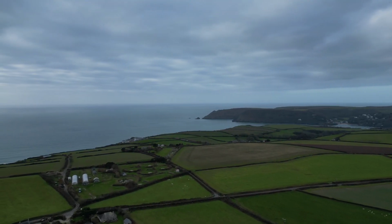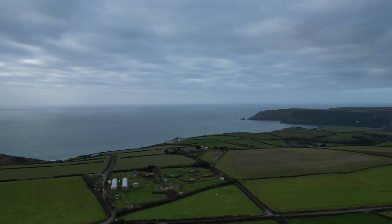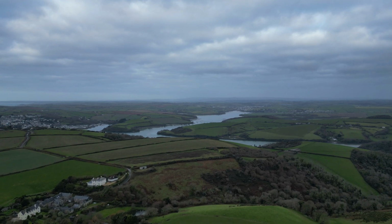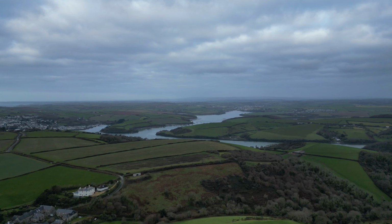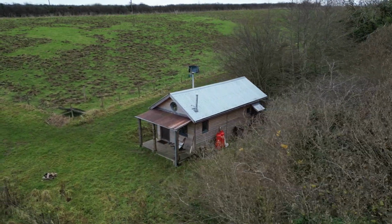The cabin, located in Devon, is actually on the coastal plateau, incredibly close to the sea and also to Salcombe Estuary on the other side. It's a perfect location for just getting away from everything, to be able to walk from the cabin to the sea or to the estuary or even both, and it's such a lovely part of Devon.